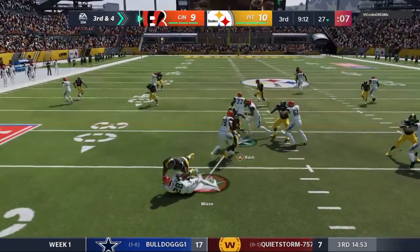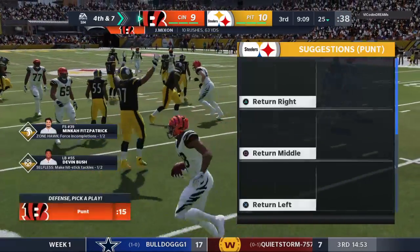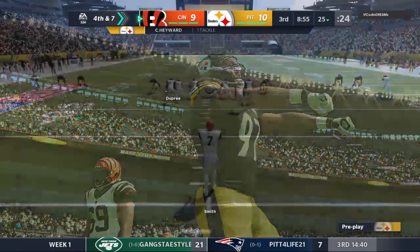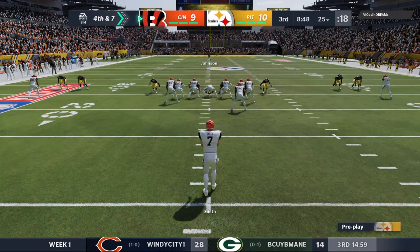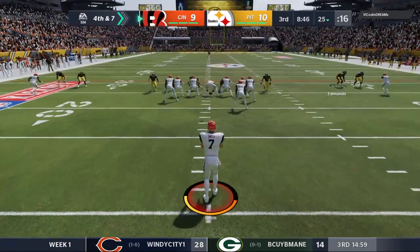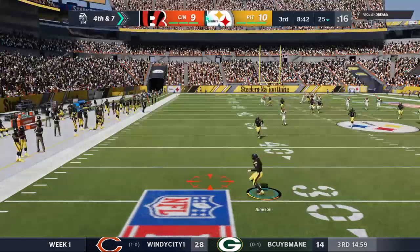Again, it's Mixon. And he's going to lose yardage and be backed up to the 25. That'll back him up 2 yards and also bring up 4th. When a draw works, it can be a thing of beauty. But when it doesn't, oh, it can be ugly. And in this case, loss of yardage ugly.